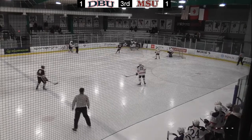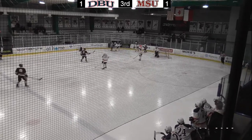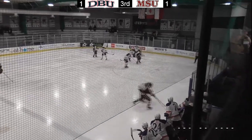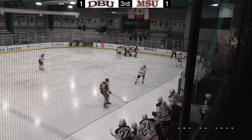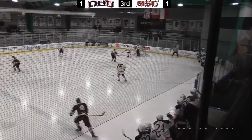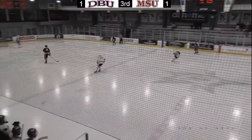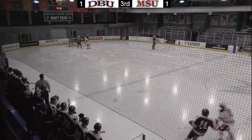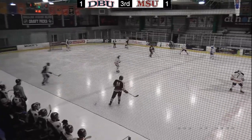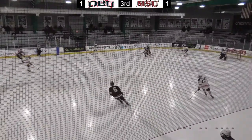Looks like Missouri State does come away with that face-off draw as puck's battled along now behind the net. Makes its way out to the corner. Missouri State with it. Gets the puck towards the middle. That gets poked away. Kept in there by the point. Sending down low in the corner. And loose puck gets sent around behind the net, and DBU is able to poke it out into the neutral zone. And it'll make its way all the way back down into the Missouri State zone. Puck now handled by DBU in their zone.